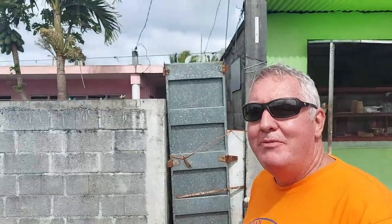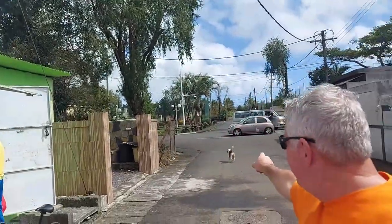What's great about these little places, they don't always speak English, and I'm never quite sure, but there's always someone who they'll find and they'll bring him down and then you'll be able to speak to everyone. And that's what happens in these small places. As well as the dog escape.